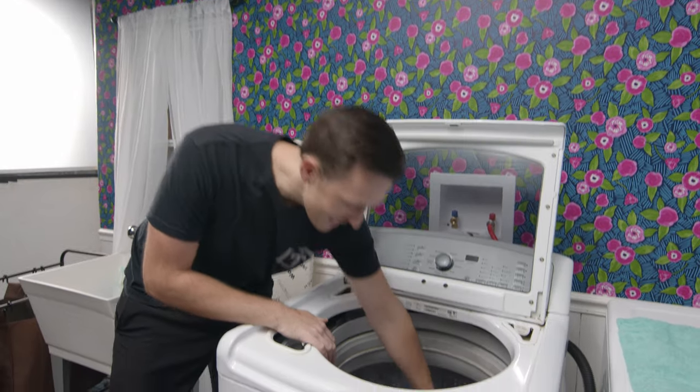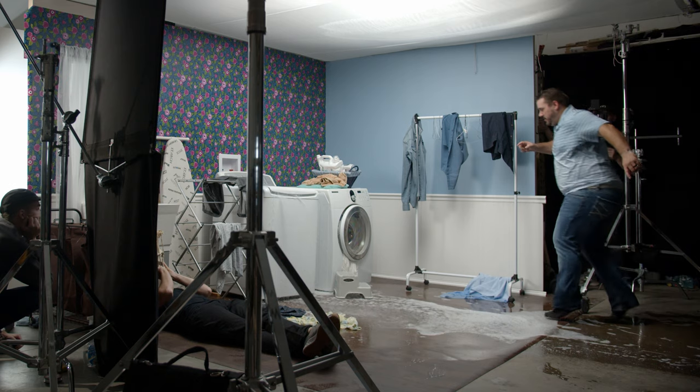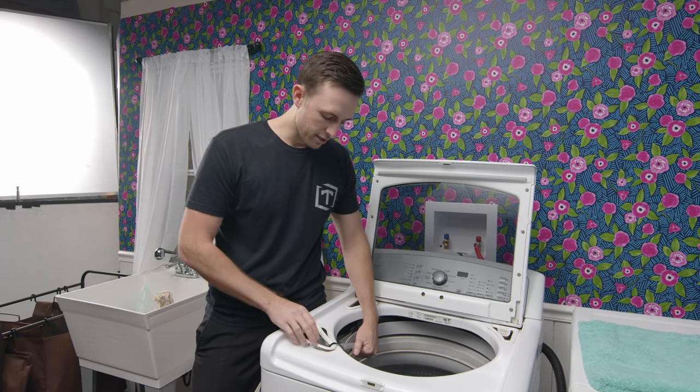And we had a sump pump in here on a remote that we could control to get the water spewing out right when we wanted it to. We had this tube kind of snuck through the side.